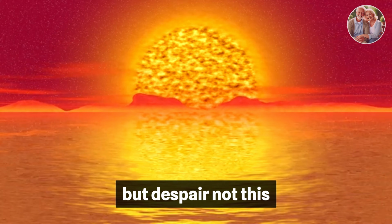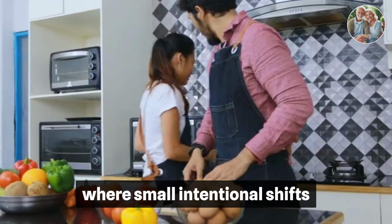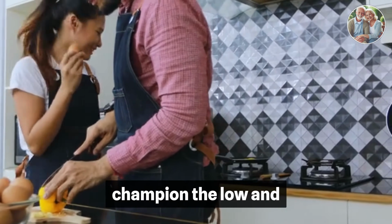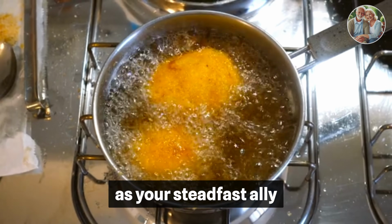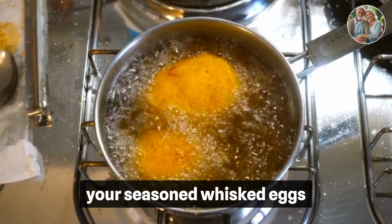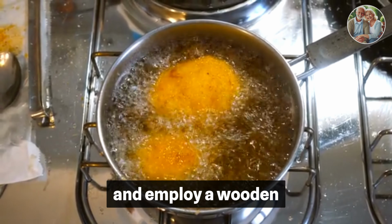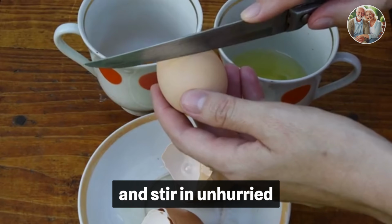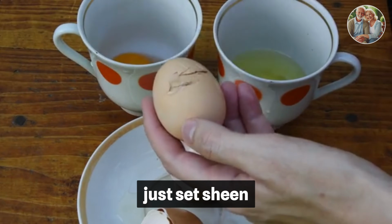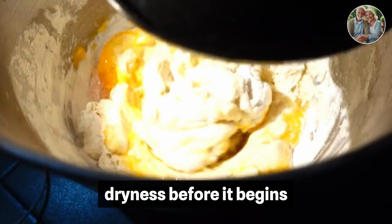But despair not, this is no irreversible verdict. It's a clarion call for a kitchen-based redemption arc, where small, intentional shifts yield outsized dividends in both vitality and taste. Champion the low and slow philosophy as your steadfast ally. Preheat a quality non-stick skillet to a subdued medium-low flame, pour in your seasoned whisked eggs, perhaps enriched with a dash of cream for extra silkiness, and employ a wooden spoon or silicone spatula to fold and stir in unhurried circles for precisely 3 to 4 minutes, pausing the moment they achieve that velvety, just-set sheen. Creamy pockets with a whisper of moisture, halting the march toward dryness before it begins.